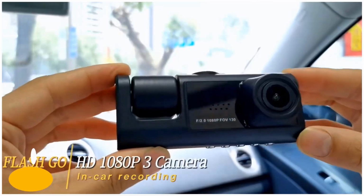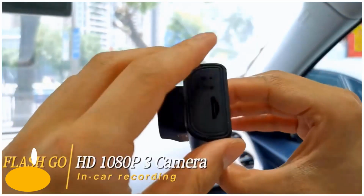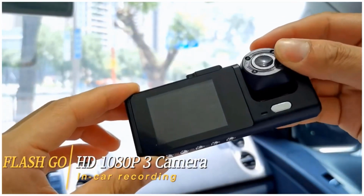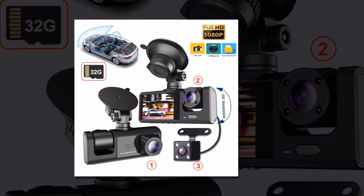Introducing the revolutionary 3-channel dash cam, your ultimate companion on the road. Whether you're an everyday commuter, a ride-share driver, or an adventure seeker, our 3-channel dash cam is designed to capture every moment, ensuring your safety and peace of mind.